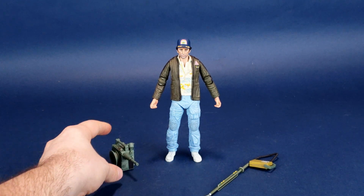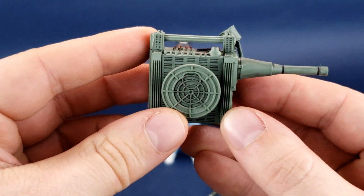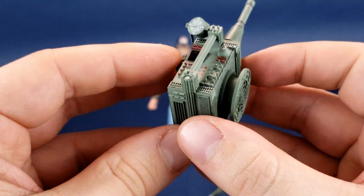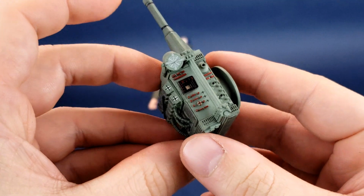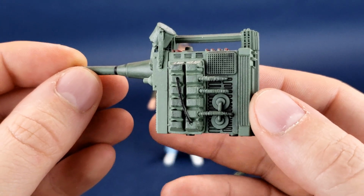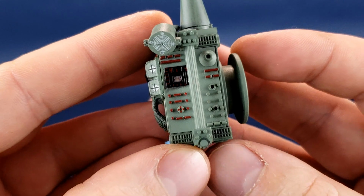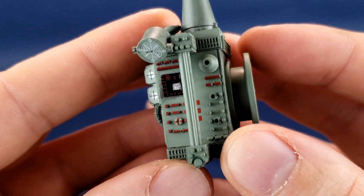Let's get a closer look at the accessories that come included with Brett. He actually only comes with 2 things. One that has made an appearance before and one thing that has never made an appearance. The first one is the thing that has made an appearance before, and that is, of course, the tracking device. We have seen this released with several figures already, and not really much gets changed here. It's still done in a very nice looking green color with all the additional accent colors of the red, all the knobs, buttons, and switches on it.